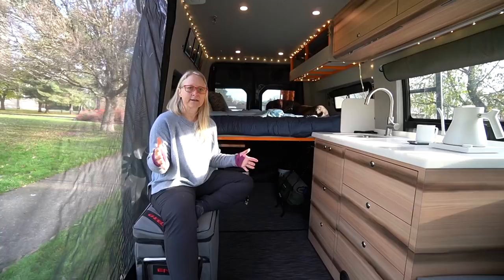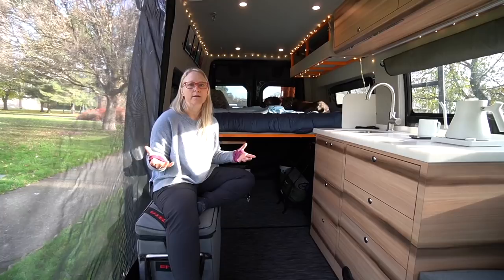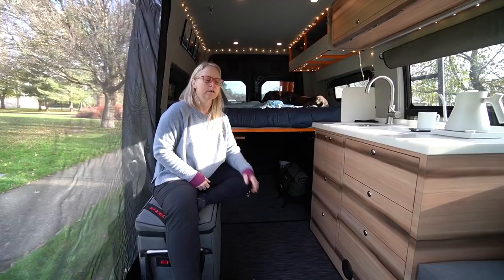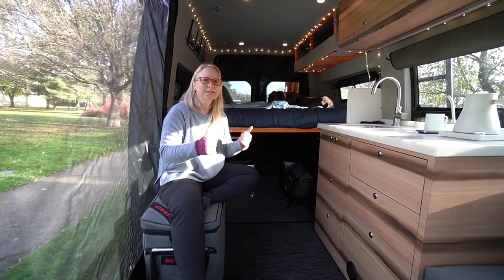Because we love to snowshoe, cross-country ski, go hiking in the snow, and do a lot of winter activity, the thing that we noticed is that we can have that Webasto turned all the way up. It's like 90 degrees up here, but we still have frostbite on our toes down here. So we tried extra carpet coverings, extra rugs, slippers, wool socks. It didn't matter. You're still getting frostbite on your toes.